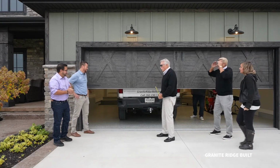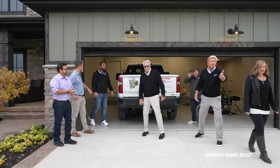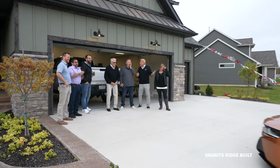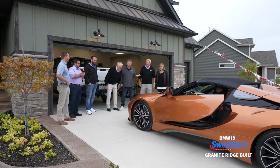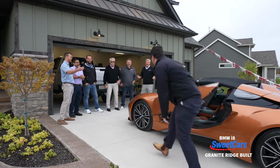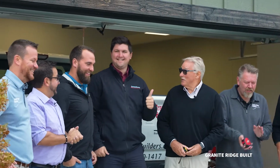Okay, well, Mike, there's that. You bought the truck. Wait. Oh, did you see this come? Wait. Look at this. Oh, that's a BMW i8 right there. Guys, I didn't tell you about this, but I called my buddy Addison from Sweet Cars and told him to bring something out for the man cave. I think he came through. Wow. Oh, this is beautiful.